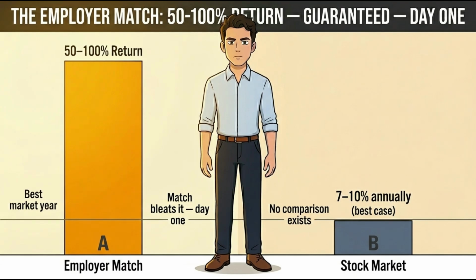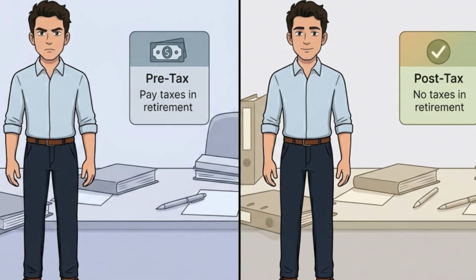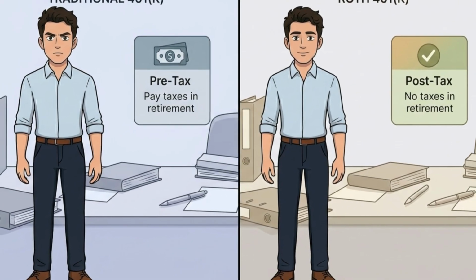What the Roth option inside your 401k is and whether you should be using it. Many 401k plans now offer a Roth option. This is different from contributing to a traditional 401k. The difference is when you pay taxes. Traditional 401k, you contribute pre-tax dollars.